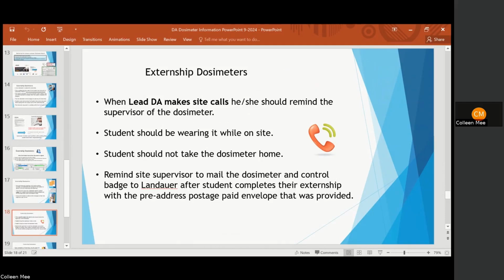Additionally, remind the site supervisor to mail the dosimeter and control badge back to Landauer after the student completes their externship. Remind them that they were provided a pre-addressed postpaid envelope, so it'll only take a minute of their time to drop the badge and the control badge inside that envelope, lick it, stick it shut.